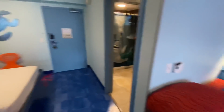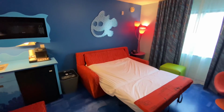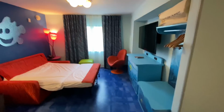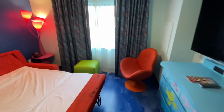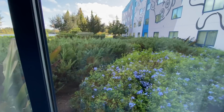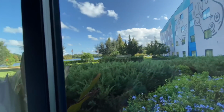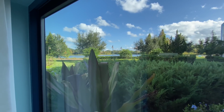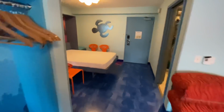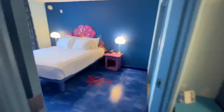But yeah, this is a Finding Nemo suite at Disney's Art of Animation Resort, now reopened here at Walt Disney World. The other great thing about Art of Animation is the interior hallways, which mean you have exterior windows. I mean, we're on the first floor here. This is pretty though. We got some flowers. We can see the building. I have a lake view. There's some water there. So that's the nice thing is you have a window. You have a window here, and I forgot to show you guys the window. The other room, obviously, it'll be a similar view.